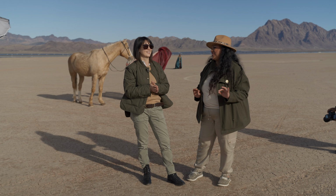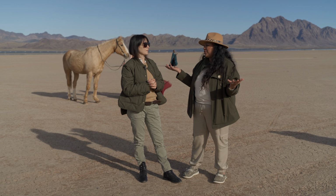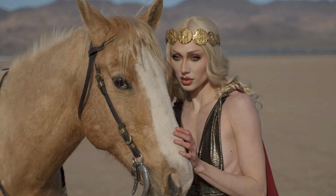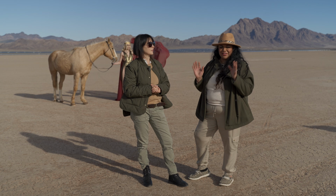Now, what do you think about working with horses? They can sometimes be unruly, right? You just never know. It's an animal with emotions and temperament. But Aphrodite said she actually rides horses, and I think she connected with the horse pretty well. Look, the horse is kind of following her, and the horse is loving her. It's amazing.